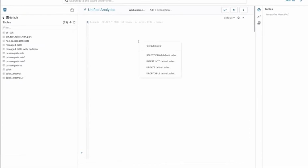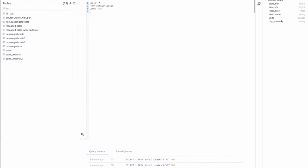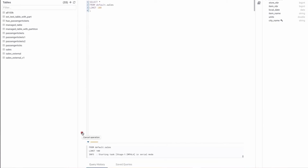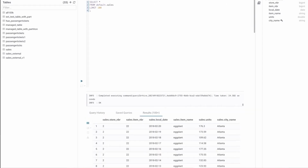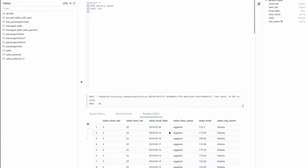So here we already have the sales data loaded into our environment. Let's just do a quick drag and drop. Hue helps us create the query. Let's run that query and take a look at some of the sales data that we have. So as the query runs, here we go. We've got some sales data. This is looking pretty good to us, so we know we've got a basis for asking about sales correlations.